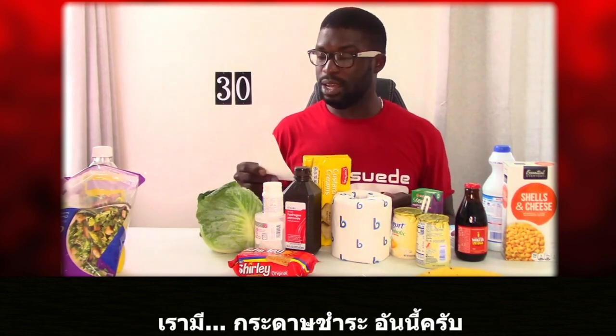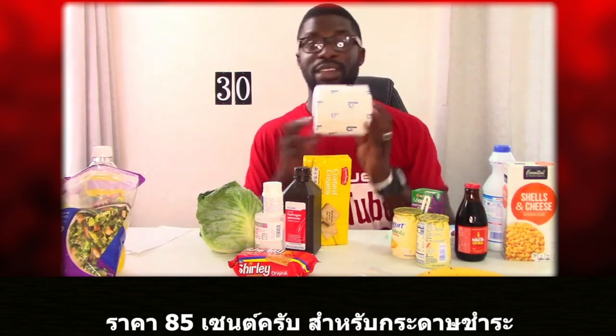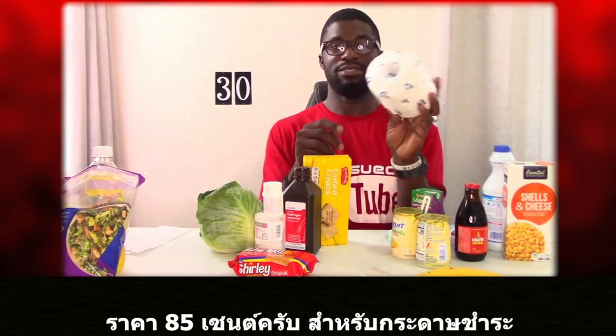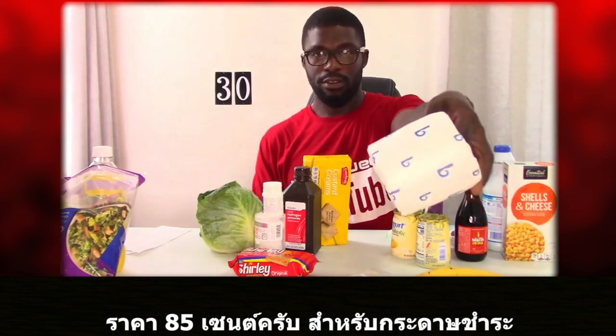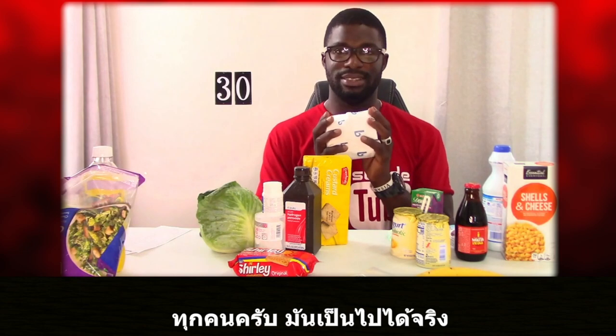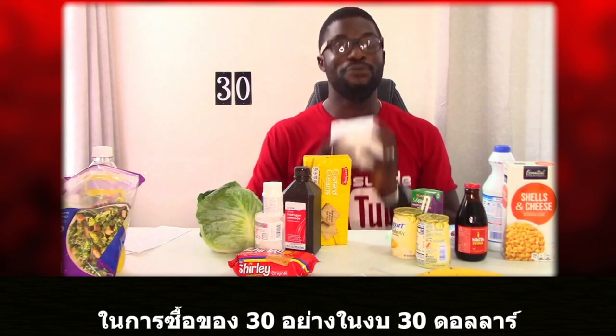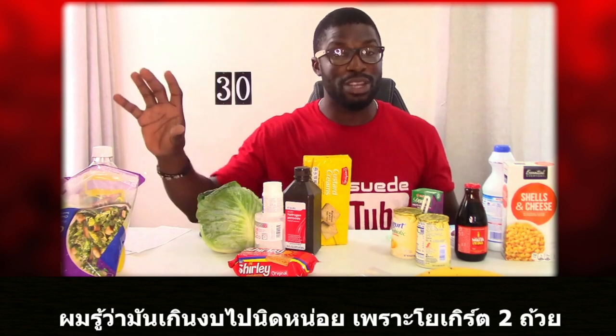So we have the bath tissue paper. This one is 85 cents, basically 85 cents for this roll of tissue paper. 85 cents, guys. It is possible. We have gotten 30 items under a $30 budget. I know I said we went over the budget.